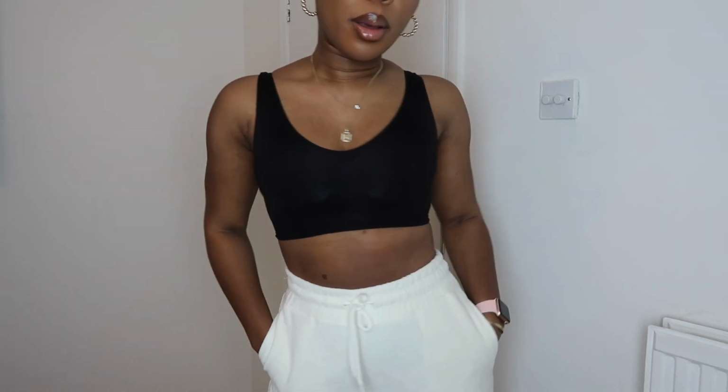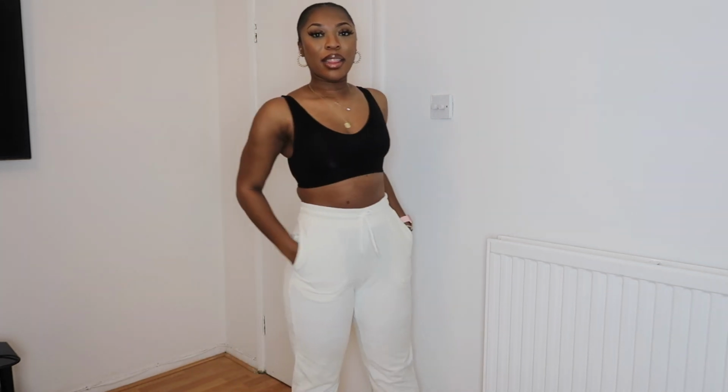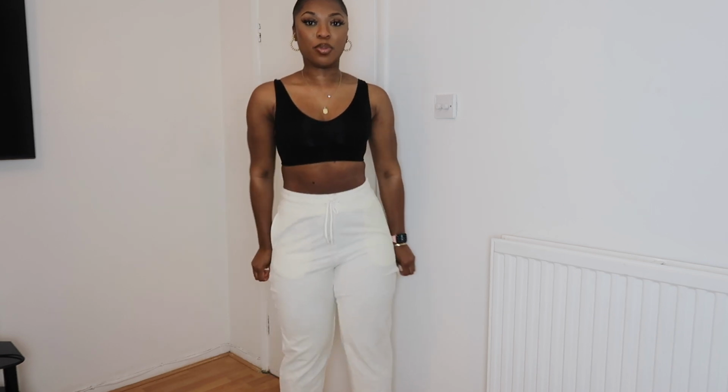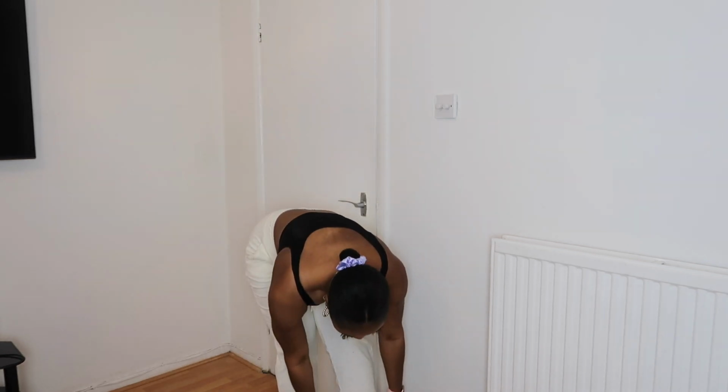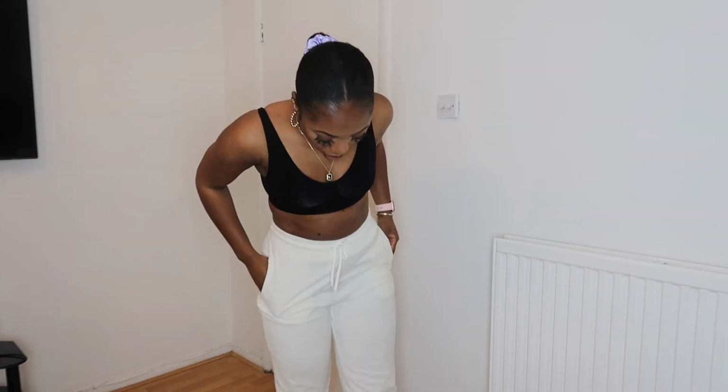Okay, so I'm not mad at these at all. They are very soft. I appreciate you probably can't see them very well, but let me bring the camera back. Okay, so I'm not mad at these at all. I am not mad at these. They're very, very soft. I've pulled them quite high up, but I believe I should be wearing them kind of down here. The only thing about them that I'm not a fan of is the ankle. So this is supposed to be cuffed, but it's not cuffed.